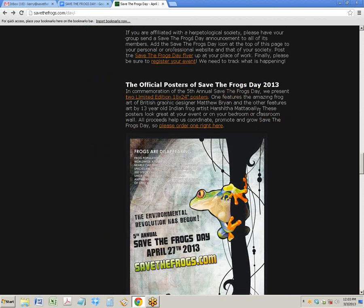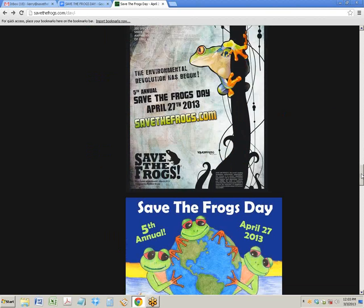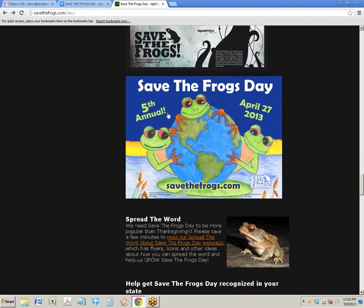So those are up online, and we got a postcard made as well that will have 1,000 printed up initially. This is the basic postcard, and it says something about Save the Frogs Day on the back. And those also will go out in the event organizer packages for event organizers to distribute.